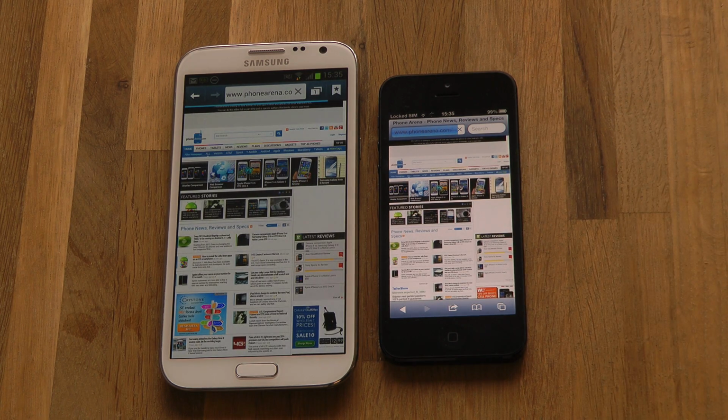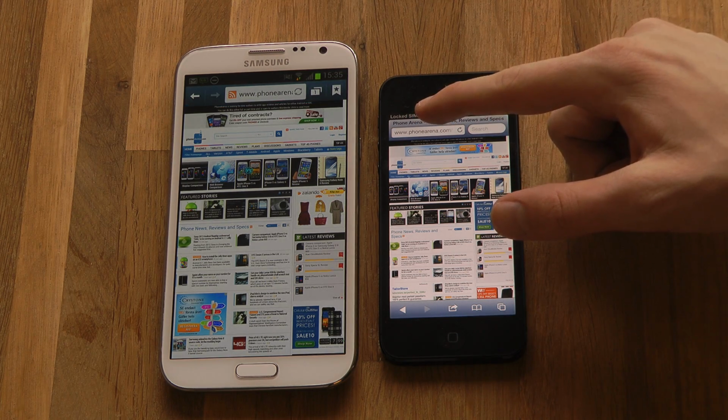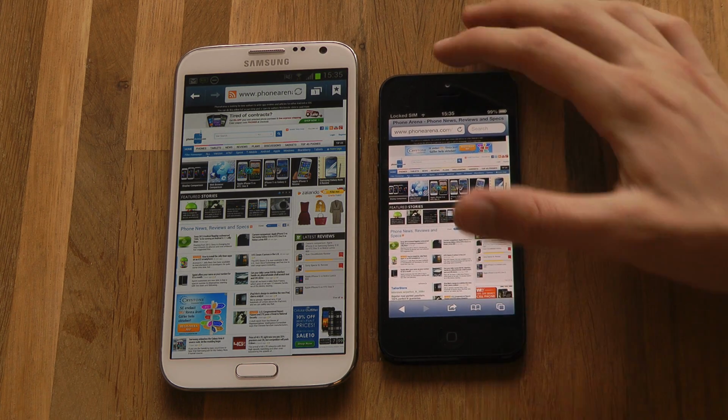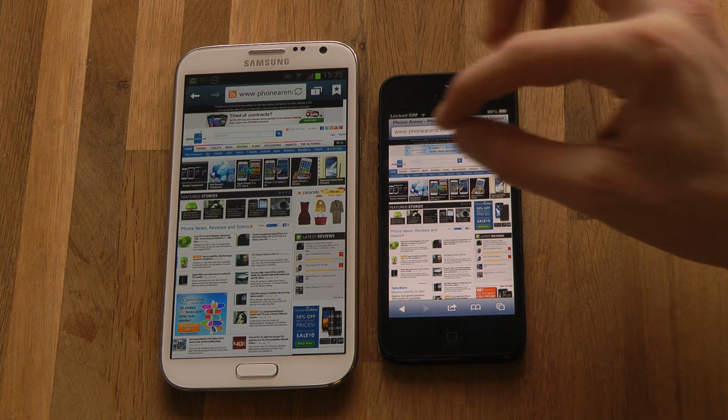Let's see here. We can now actually see that I have 2 bars up here on the Wi-Fi, while I have 4 bars here. But of course, there's only like 3 bars of Wi-Fi on iOS, while we have like 4 bars or something, I suppose, in Android. Let's see here. This website is kind of full of stuff.